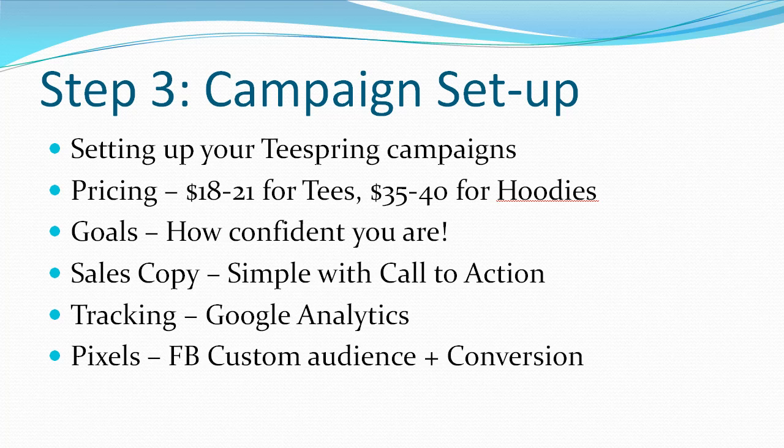When it comes to pricing, I generally like to do my shirts between $18 to $21. Any kind of variation to that is fine, like $19.99, by all means. But I found that anything between 18 to 21 works really well for me, and that's for t-shirts. For hoodies, I like to go between 35 and 40. Hoodies have a lot higher profit margin, so I try to sell as many hoodies as you can. And at the moment, because winter's coming up in the US, it's a really great place to start selling.